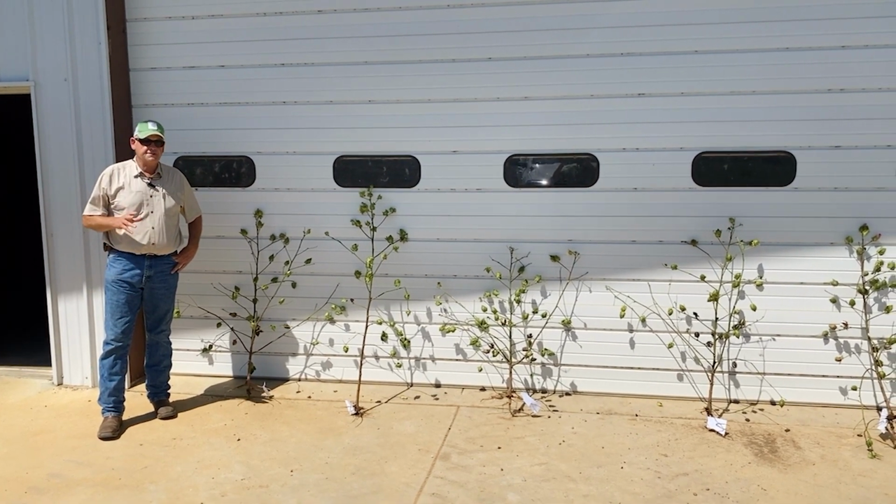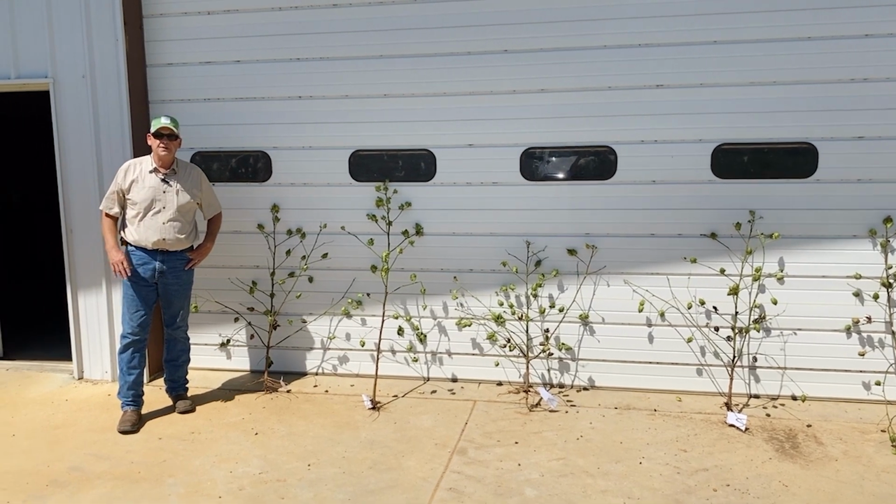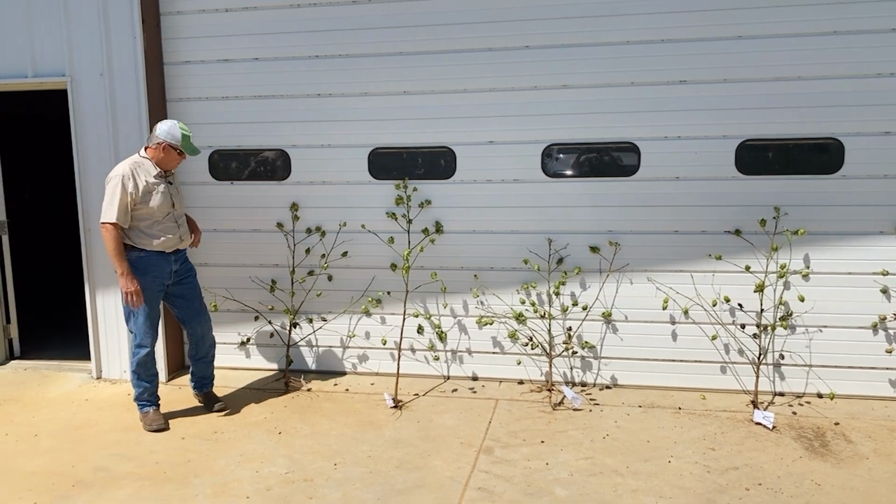as we were walking through the trial, so we pulled some plants, took the leaves off of them so we can talk about some of those differences real quick.